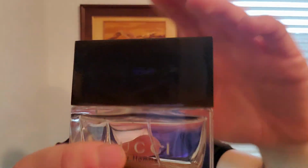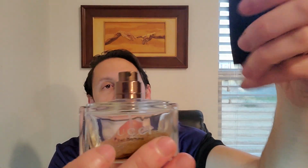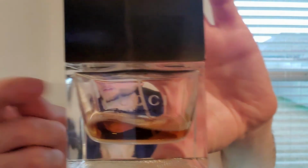And in fact, it's so special, if you don't feel like putting out the big money. Look at the bottle, by the way. I love this bottle. It's so heavy. This is a heavy bottle. And they didn't spare any expense on the big cap. So I love this presentation. Gorgeous. Gucci Pour Homme 2 is in the same exact presentation. So if you don't feel like paying the big money to try to get Gucci Pour Homme 1, there's a couple things you can do.